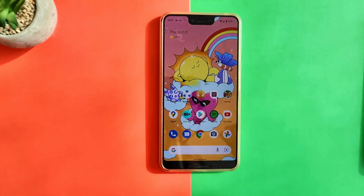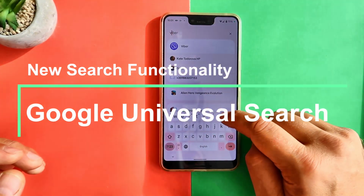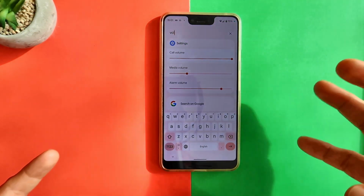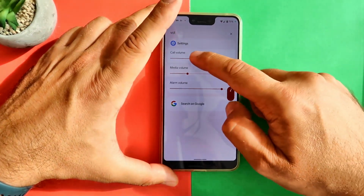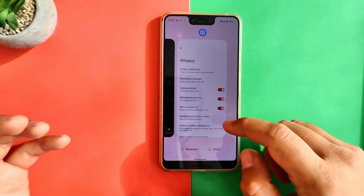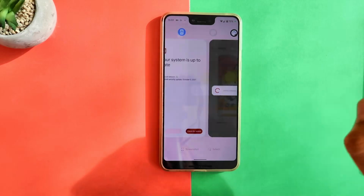There are very small, very minor incremental changes around searching files and etc. Like for example, you go down here, you have this new universal search, you type volume, you can just see directly from the search menu, guys, using this new Google universal search, I'm able to directly impact and change my volume settings, right? So now the whole system, see here, the whole system feels a bit more integrated, and it is a very, very polished product. Now just have in mind, I'm running this on my Pixel 3 XL. Imagine the speed on your 6 or 6 Pro. It's just gonna be crazy, guys.